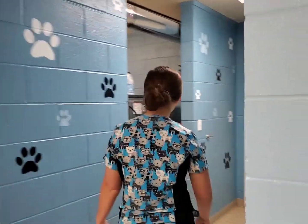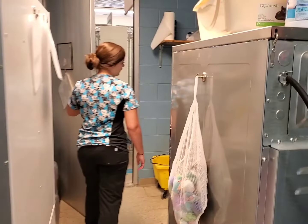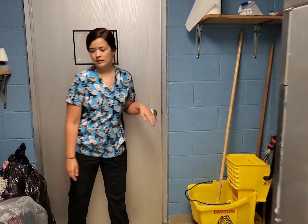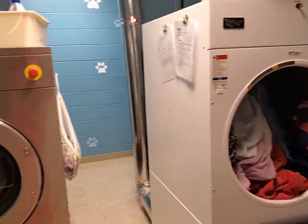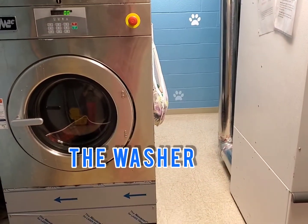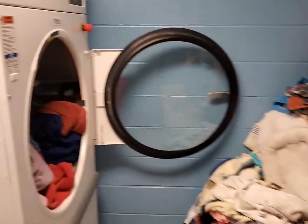And then over here we have the actual washer and dryer, so it's just a short trip. The washer is on the left, the dryer is on the right. The dryer is so big that it can dry up to 2 or 3 loads at a time. Everything in this corner is dirty. Everything here and where we just came from is where we keep the clean stuff. So this room is always moving and always busy.